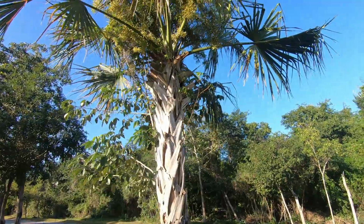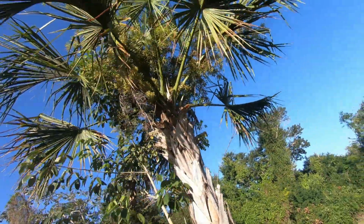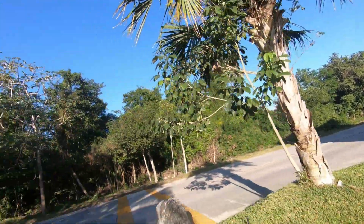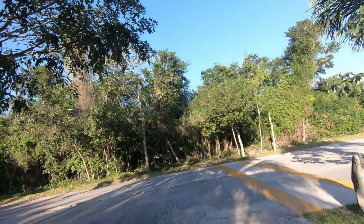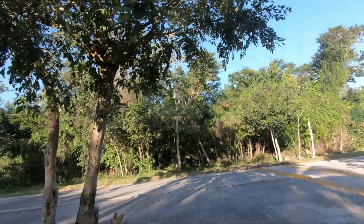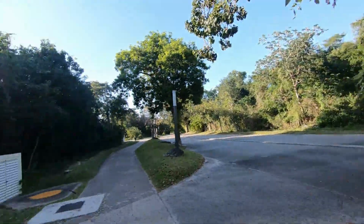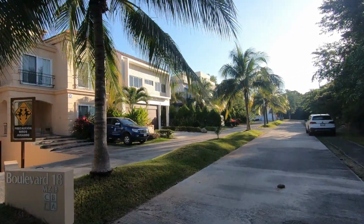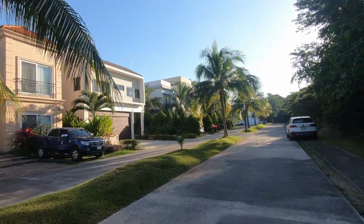Yeah. One thing I'm so fascinated by is just how many different types of palm trees I've come across, even here in the Riviera Maya. Really beautiful vegetation. We're so blessed. So yeah, look at some of these houses, my friends. Like, hello. Look at the size of that one.